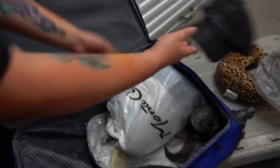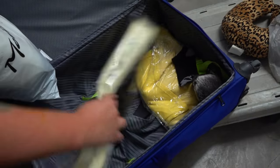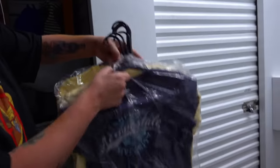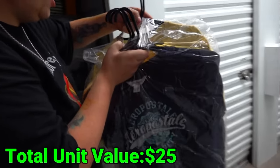Armani Exchange hat. All right. What is that? Towels, black and gold, Los Angeles, earmuff, and this right here. Why is this stuff so hard? Oh, it's hanger, that's why. Couple t-shirts, Aero Pastel. They're all Aero Pastel shirts and one Guess shirt, so nothing too expensive.